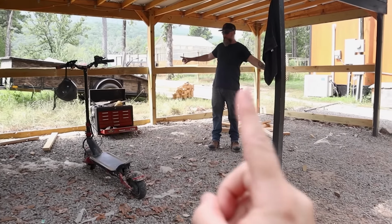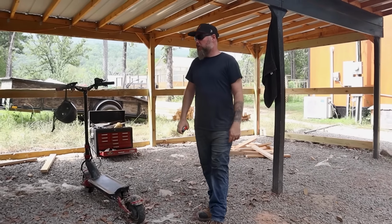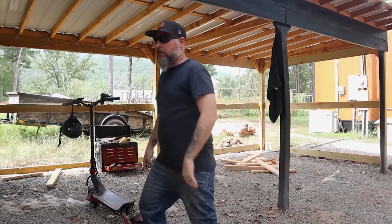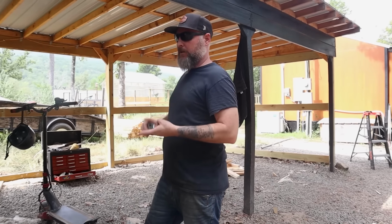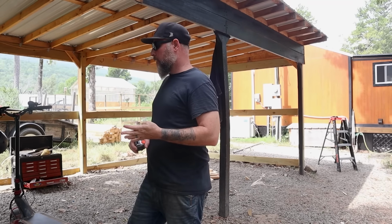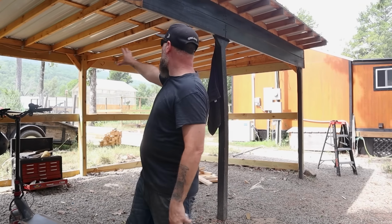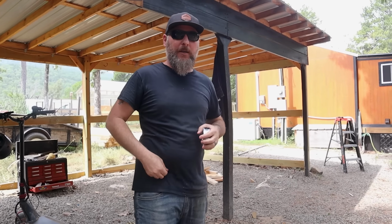20 by 10. Yeah. And Thunderdome is 20 by 12. Yeah. So this is going to be more than enough to store dry goods, canned goods, our freezers, an extra refrigerator, stuff like that, and all shelving all the way around. We're trying to design it in our minds right now.